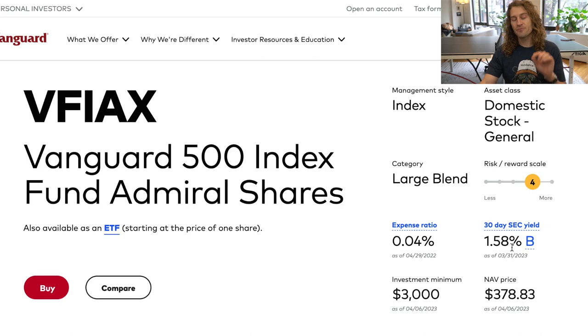So it's very minimal, but the SEC yield is lower and has a higher expense ratio on VFIAX, and you also have to commit to a $3,000 minimum investment. So it's definitely easier to get started with VOO as an ETF. So let's see how they both have performed over the past 5 years and year to date.